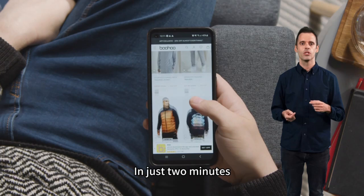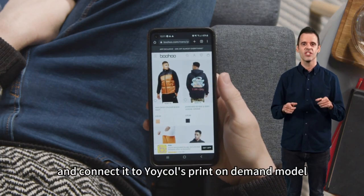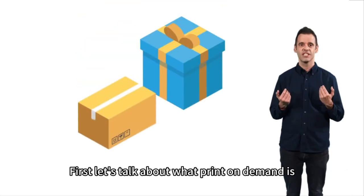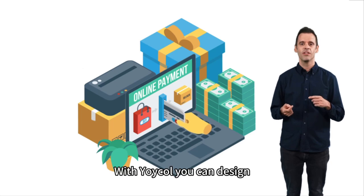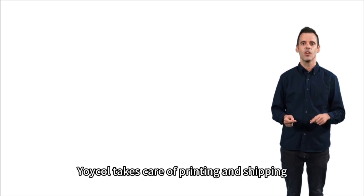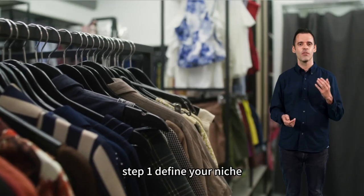In just 2 minutes, I'll show you how to create your store and connect it to Yoycol's print-on-demand model to kickstart your business. First, let's talk about what print-on-demand is. With Yoycol, you can design custom apparel without the hassle of inventory. When someone places an order, Yoycol takes care of printing and shipping directly to your customer. It's that simple.